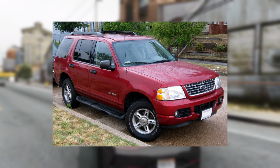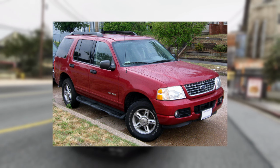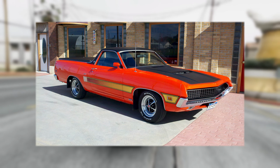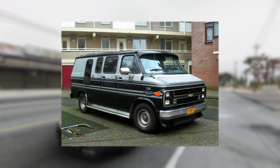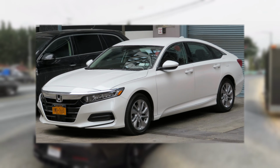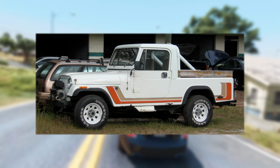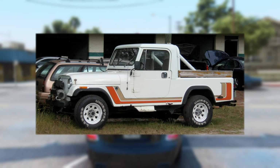The next one is the Ford Explorer or a Tahoe mix. The next one is a Ford Ranchero 70s edition, which seems to actually be Jason's vehicle, which a lot of people are speculating. The next one is a G20 conversion van. The next one is a Honda Accord 2018 to 2022 edition. The next vehicle after that is the Jeep CJ8 Scrambler, which is an 80s edition again.